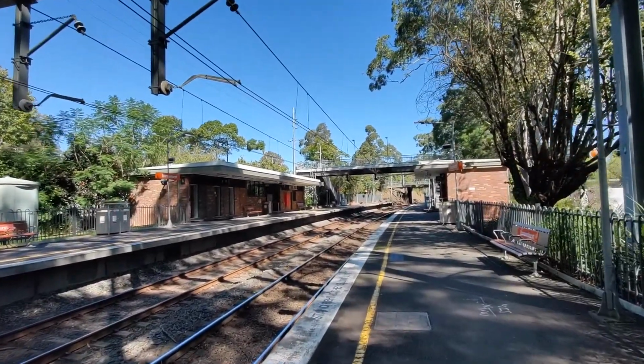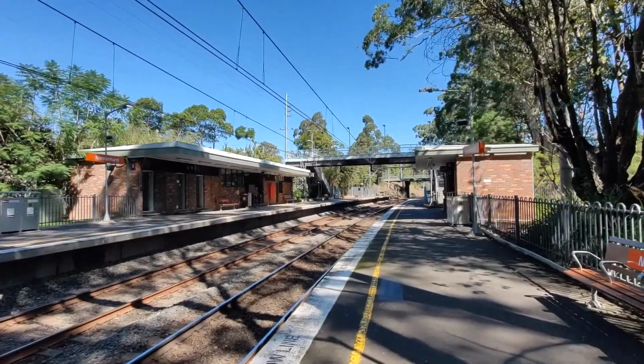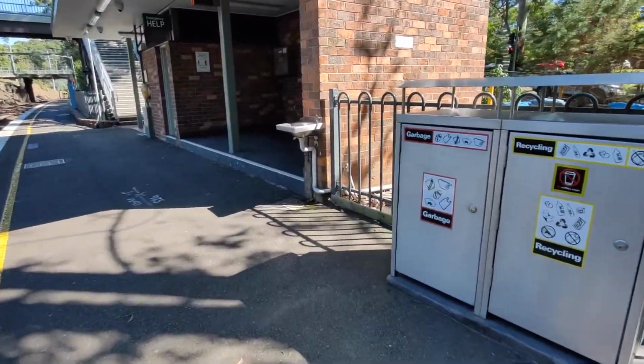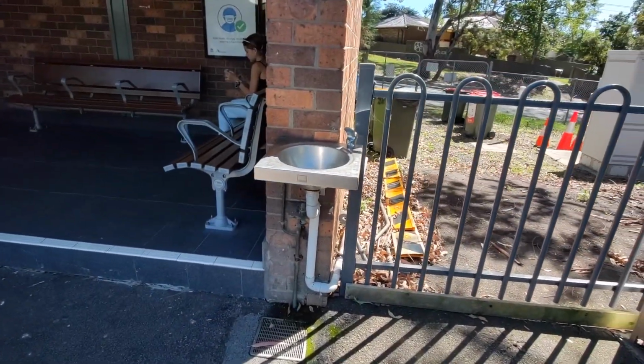There are your regular facilities, your garbage bin, your emergency help point, your station board, and of course your Telstra phone box. There is in fact a bubbler here, which is quite interesting, as most stations have removed those.